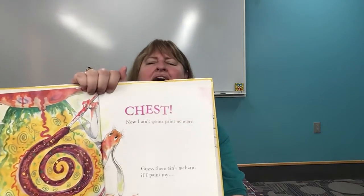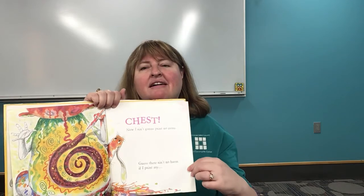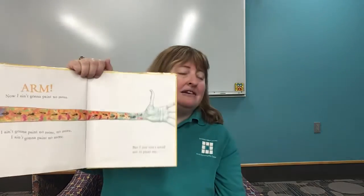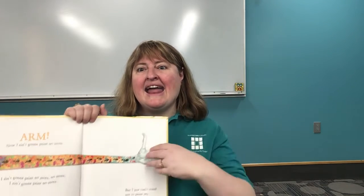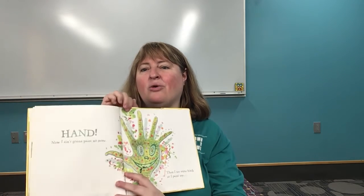How about I ain't gonna rest till I paint my chest. Now I ain't gonna paint no more. But guess there ain't no harm if I paint my... What rhymes with harm? Arm. Now I ain't gonna paint no more. I ain't gonna paint no more, no more. I ain't gonna paint no more. But I just can't stand not to paint my... What rhymes with stand? That's a body part. Hand! Look at, his hand isn't painted yet, is it? I think he's gonna paint his hand. Oh, yes he did. Painted a little smiley face on it.